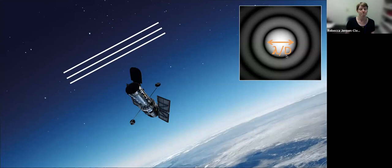Now, the second problem is that anytime you launch something into space, you have to be really sure that that technology is going to work. So usually you can't use the absolute bleeding edge technology. You have to use technology that's a few years or sometimes more old. So for that reason, we don't have all of the most up-to-date, most state-of-the-art pieces of equipment that we would use for wavefront control and starlight suppression with James Webb. So all that is just to say that James Webb is not necessarily the tool that's going to get us to Earth-like planet imaging.